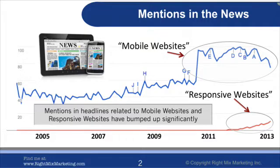Another thing I checked was using Google Trends. I wanted to see when headlines popped up about mobile websites as well as responsive websites, and you see around the beginning of 2011 a huge jump up in mobile website mentions, and then in late 2012 to 2013, you can see responsive websites start to become a big topic. And what's not in here is the fact that in Asia and other places, mobile websites are talked about quite a bit, but in the US and England, responsive websites are where the primary discussion is happening. So responsive websites are a big topic in Western countries.